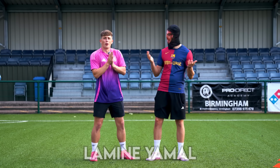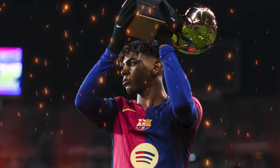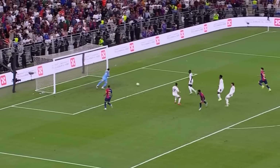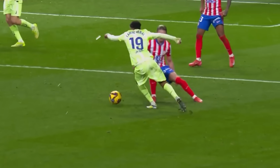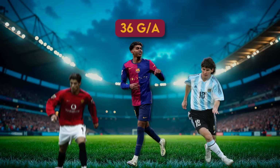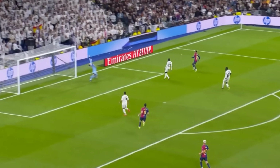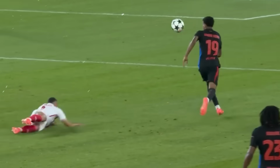This is Lamine Yamal. No, not you. This is Lamine Yamal, the most talented young footballer in the world. But how can someone so young be dominating the game of football the way that Yamal is doing right now? He currently has 36 goals and assists so far compared to Messi and Ronaldo's combined total of 4. But how has he become so great at such a young age, and how is his body not giving in?